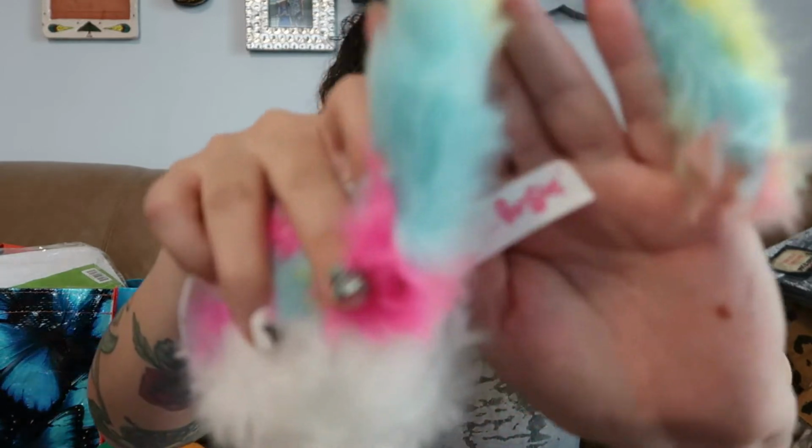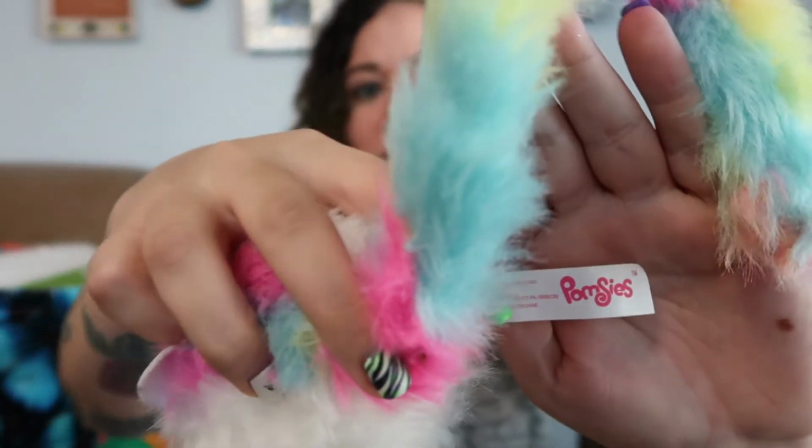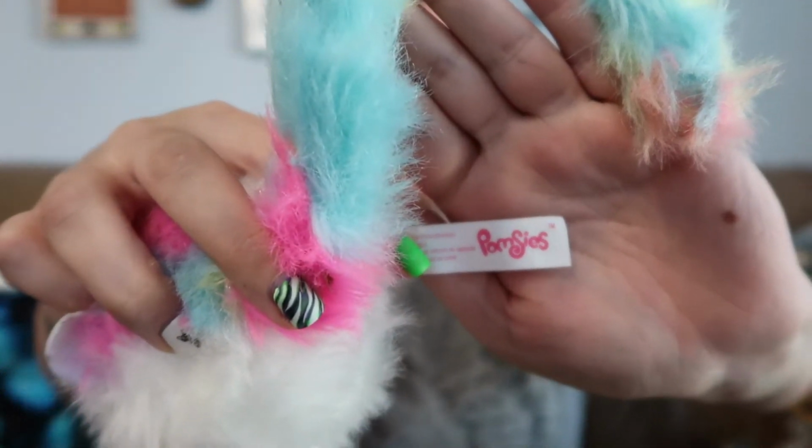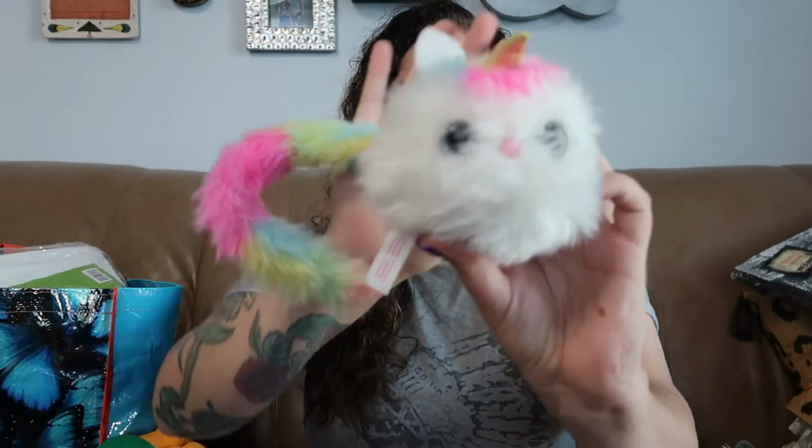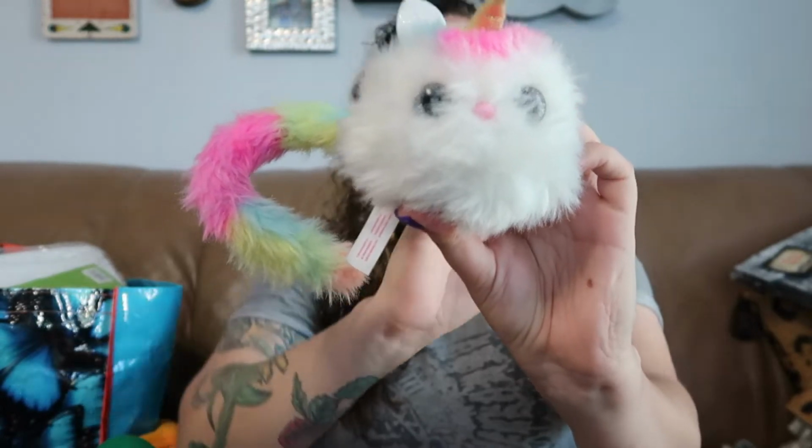Another wall of bagged plush. This is a Palm Seas. The tail's kind of in the way. Never heard of this before, and it's like a catacorn with this really long and crazy tail. It does talk. I'm not going to push it because it's kind of creepy.